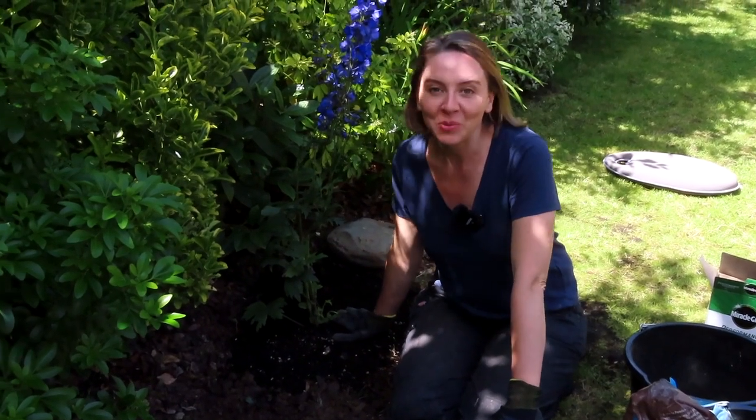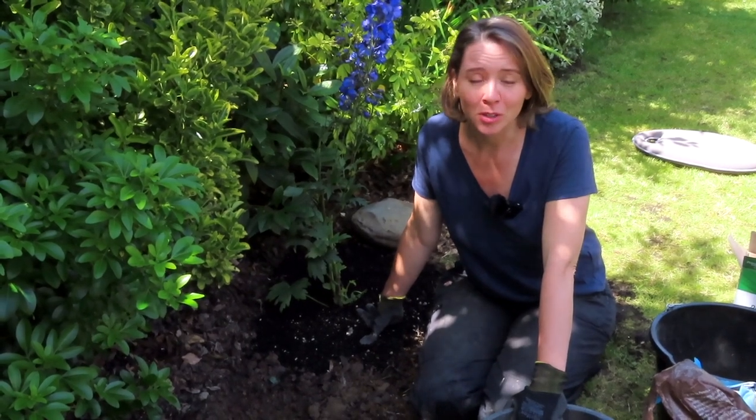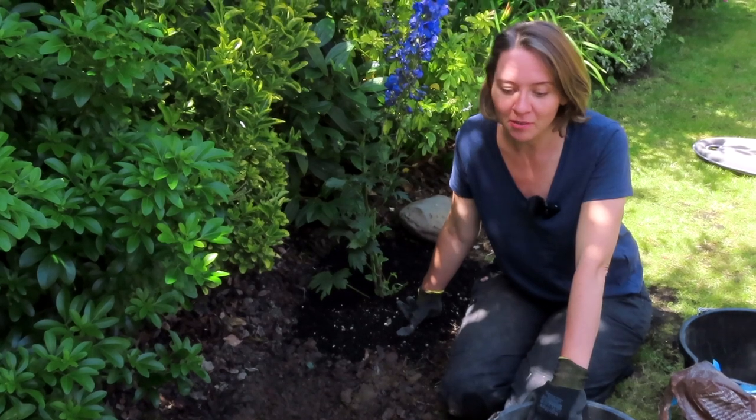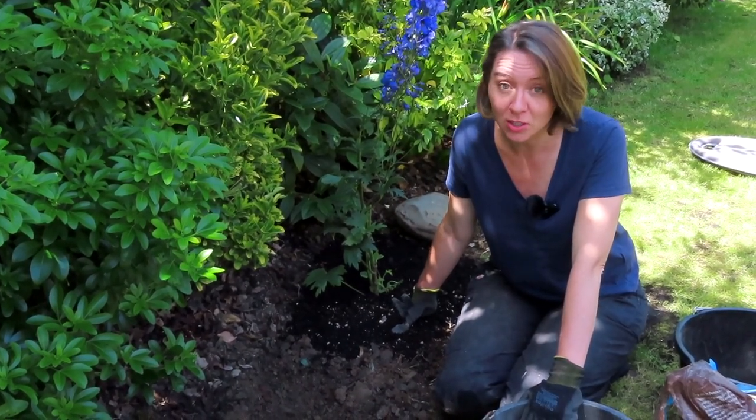So that's the first delphinium in. As you guys know, we are not in any way qualified gardeners or expert gardeners, and this is the first time we've ever planted delphiniums, so I really am just going off what I've read and what my local garden centre has advised me to do.